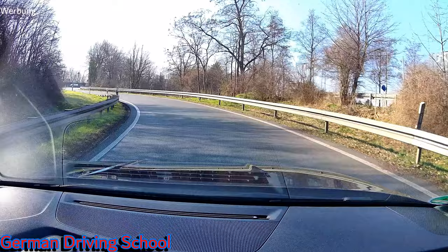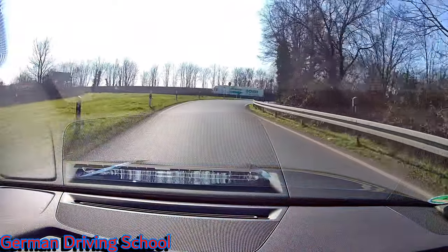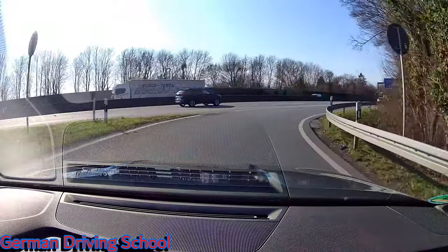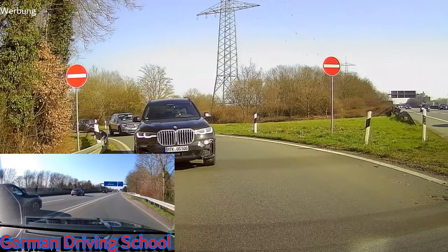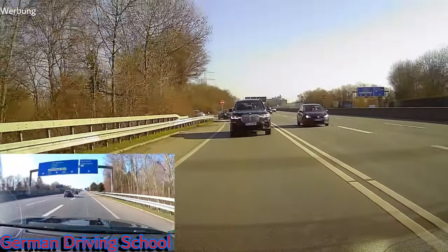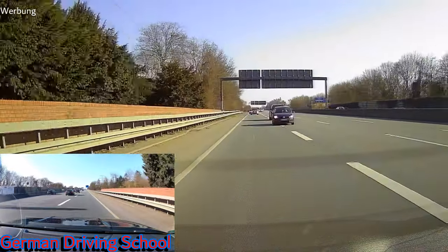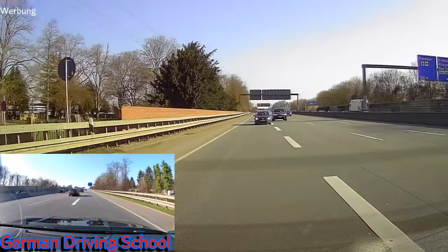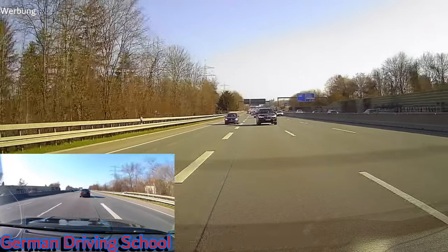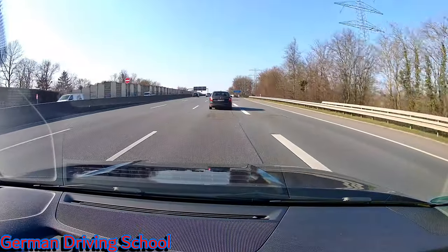And then let's celebrate the highway entrance. Indicate left, and when you are parallel, accelerate hard, checking what's up in the rightmost lane of the highway. Check your mirror and blind spot and move, but don't be faster than the cars on the right side, and don't be slower than the cars on the right side.